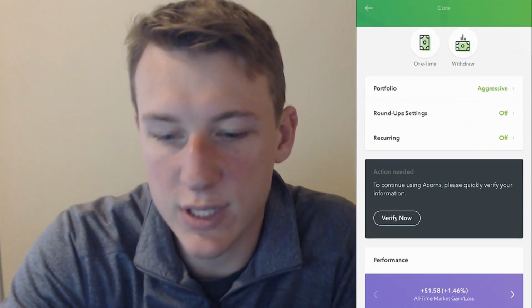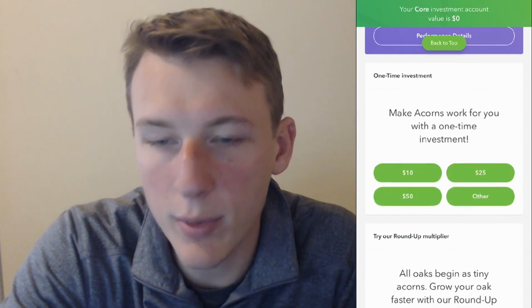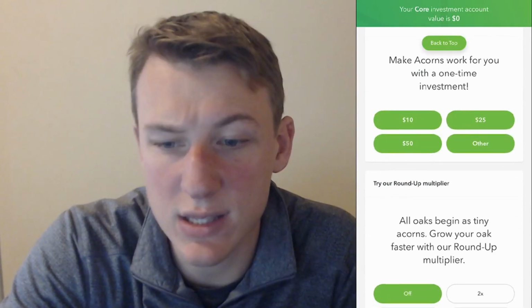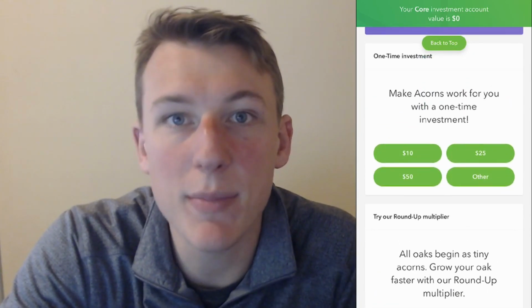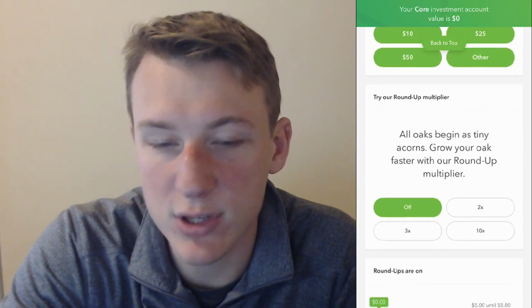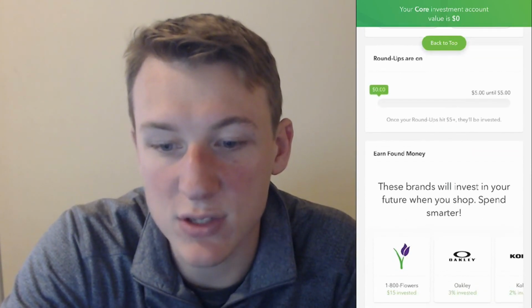Also, if you guys were interested in investing a little bit more of your own money, you can set recurring deposits to happen on a basis that you determine, or you can just simply make one-time deposits of any value that you want. So it's definitely a versatile app that allows you to do many different things for your investing.